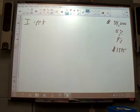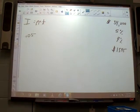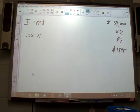So how much did he invest at 5%? We don't know. Variable. Okay. 5% would be 0.05. If he'd invested, for pretend, $100, I would say $100 times 0.05, right? But I don't know the amount, so it's 0.05 times the x that Michael picked for us. Plus 4%. How much did he invest at 4%? This is what Baylor was talking to.